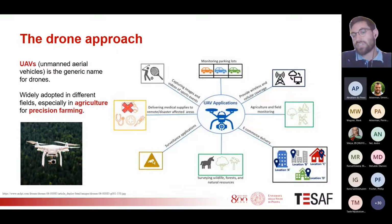Some of the applications that we see nowadays in the forest sector are related to previous applications in agriculture and precision farming. But as you see here from the summary, there are really a lot of applications that can be achieved with the use of UAVs. We can relate mostly to the last one, surveying wildlife, forests, and natural resources, but also agriculture and field monitoring. The applications are endless. This is just a few of the many that are already in place, and we're not even looking at what research and development is doing for many companies.